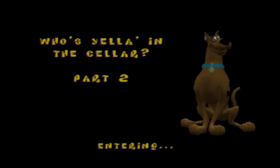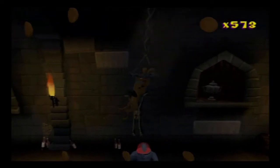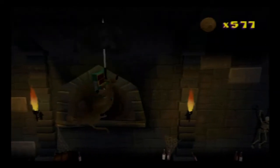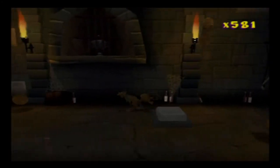Sometimes you do wonder why these levels are split into parts. Like, what was that? That was a single room. There are two rooms. That door is another room. This is just a really narrow corridor. Okay, so there is a gimmick here, but first we've got to get all the Scooby Snacks. Unfortunately, that requires bouncing on a lot of space Kooks.